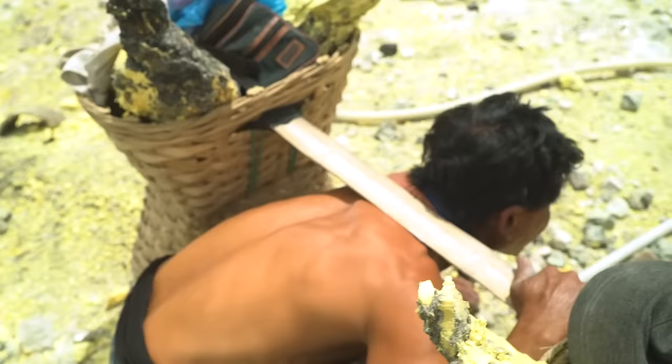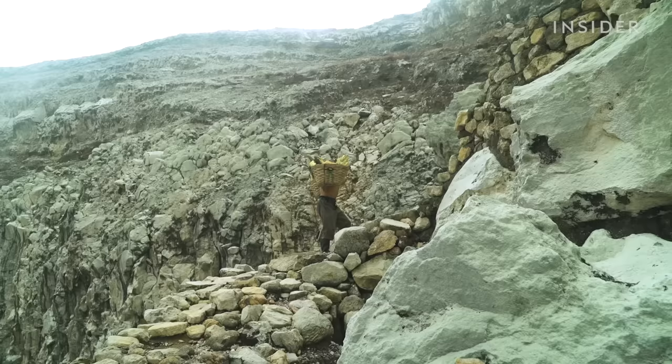Miners like Mistar carry up to 200 pounds of sulfur on their backs, up and down these steep cliffs. And Mistar's been doing it for 30 years.